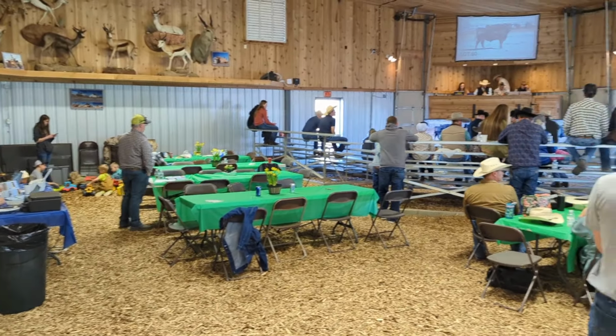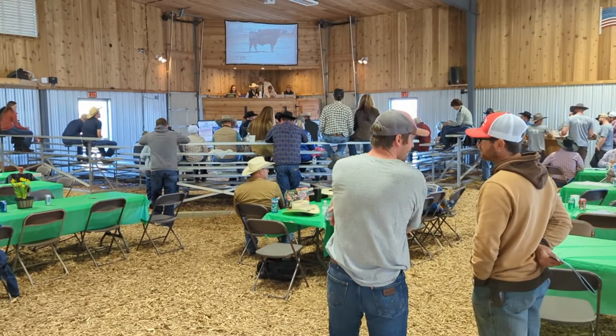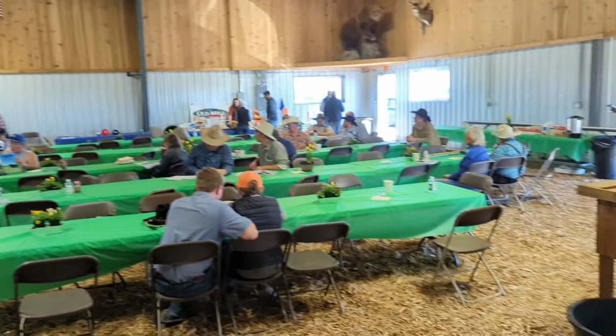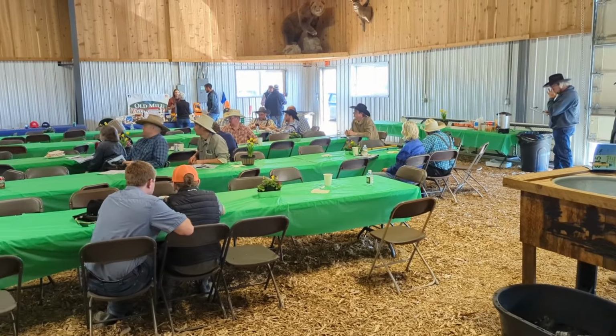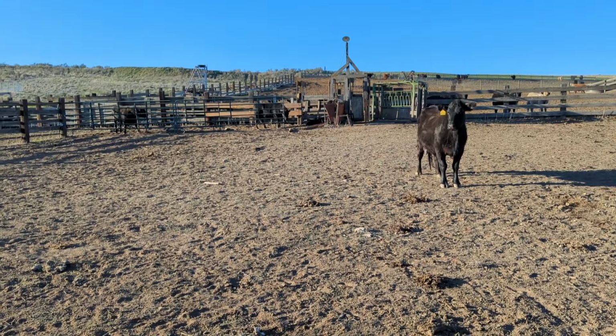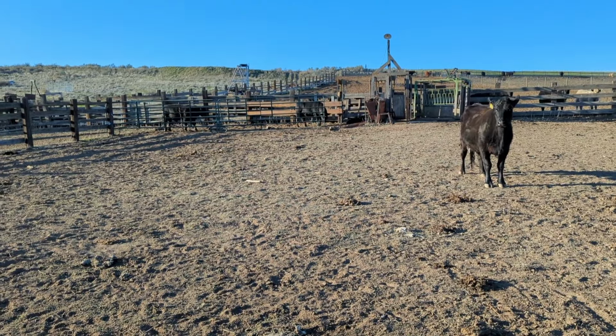We are at the bull sale. The bull auction's kind of winding down a little bit at this point, but it's pretty full of different beef producers purchasing bulls. Pretty funny bet. So these are my new bulls.